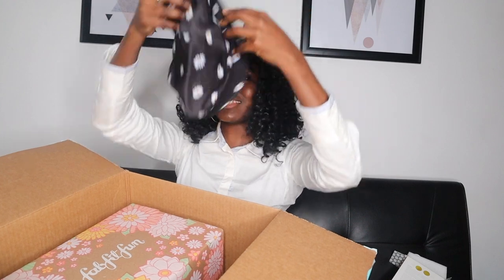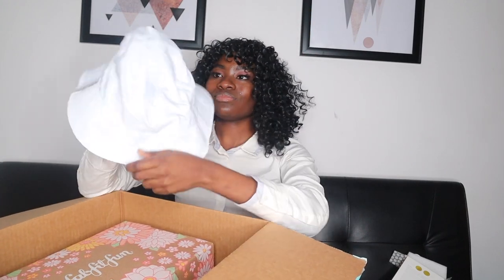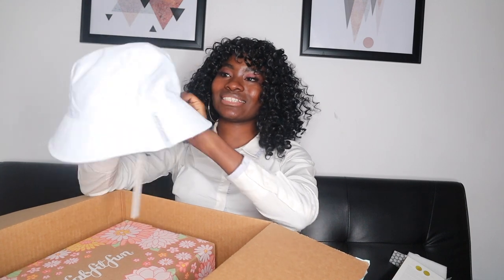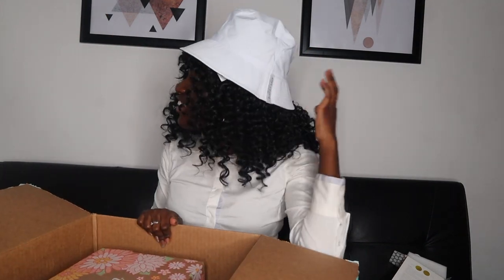Oh my gosh, yes. That's the first side, right? And then the other side is white. So you just put it like this, and it has a design. I love that it has the logo right here. That's fine too. I don't mind wearing it and having the logo kind of show a little bit. And this is it on the other side, and this is so cute.